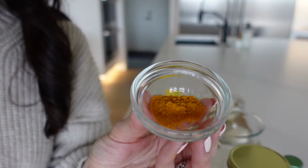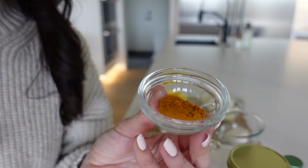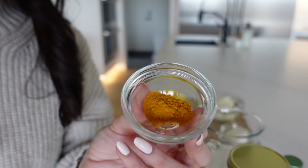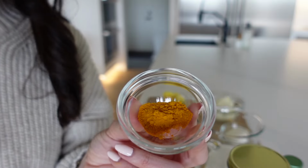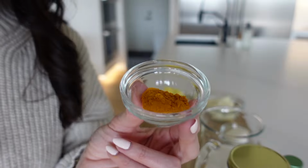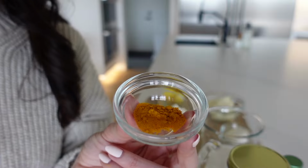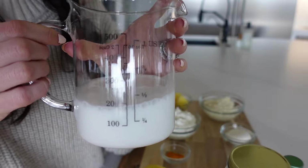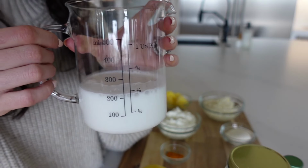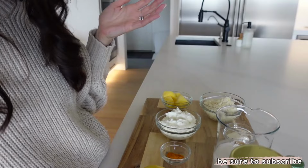Then I have a 1/4 teaspoon of ground turmeric. This is incredible to give your brain a buzz and a little boost. It's highly anti-inflammatory, and the spice in here is great for blood flow. So if we want to get the blood pumping to our brain, of course, using spices like turmeric is a wonderful idea. Then I have 1 cup of unsweetened coconut milk, but you could use whatever milk of your choice. I just prefer all things coconut.